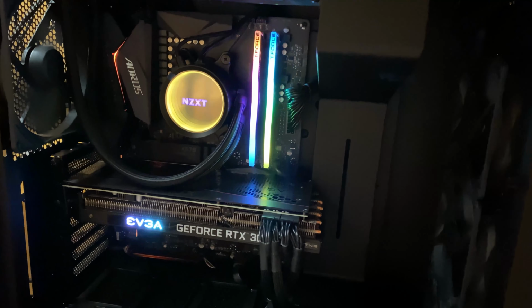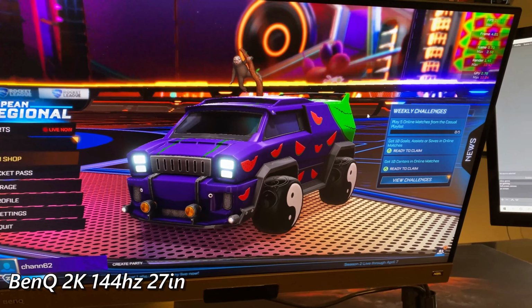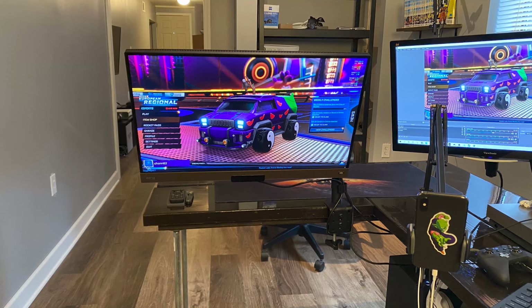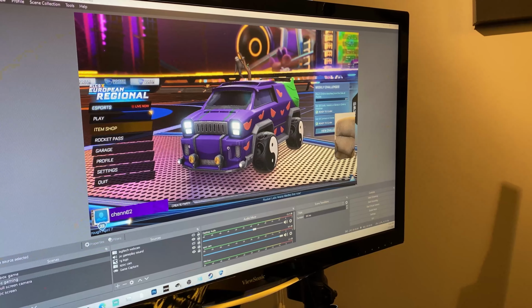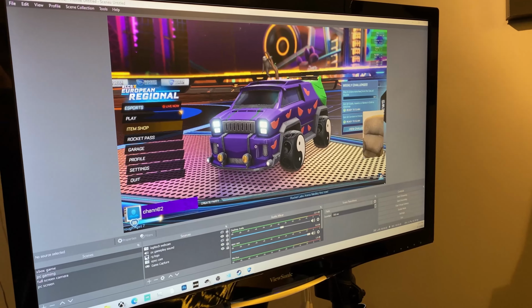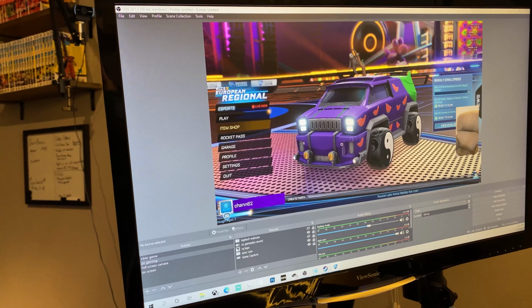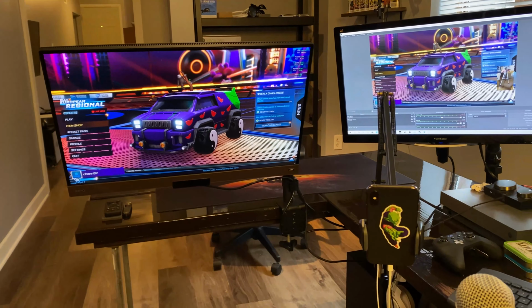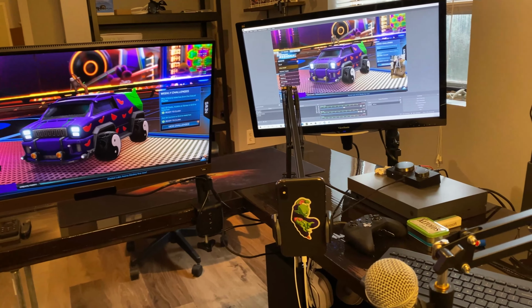This is a BenQ 2K 144 Hz 27-inch monitor, and I've just recently, with the upgrade of the PC, been able to cap out these specs. And once you've ran a game at crystal clear resolutions and a higher frame rate, it is so hard to go back. And a nice little thing to note is both these monitors do have built-in speakers. This is just a nice quality of life thing for when I can't reach my headset or just want to show a quick video to somebody or anything like that.